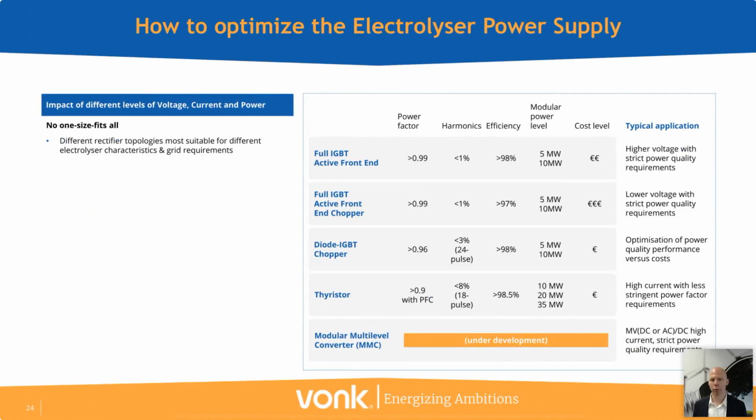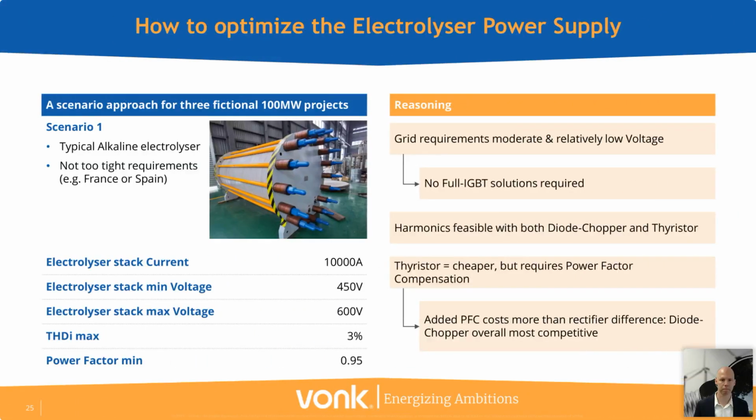And therefore, we consider that no one size fits all. We have a number of base topologies available in our products that are best fitting for certain types of situations, each with their own strengths and weaknesses that make them useful for certain project environments. And now I want to deep dive into a number of scenarios which emphasize the differences amongst these solutions.